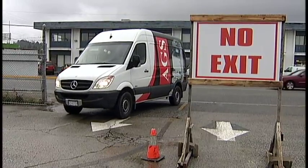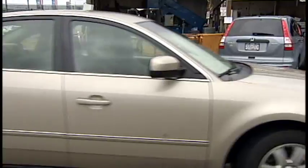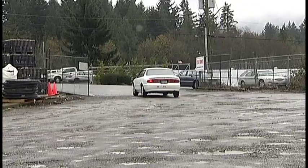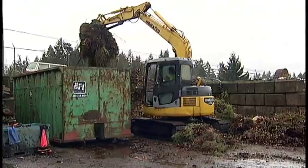We've started a one-way traffic system where you come in off of Kenworth and drive in to your parking stalls or the area where you're leaving recycling, and exit onto CNR. And so that makes it a lot safer for parking and for the pedestrians who are walking around the site. They know where the traffic is coming from.